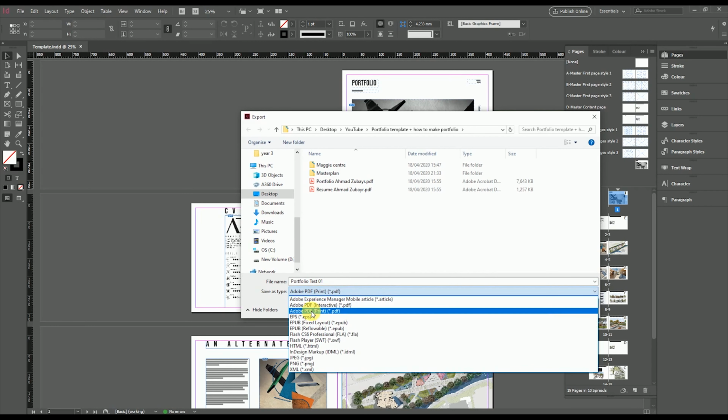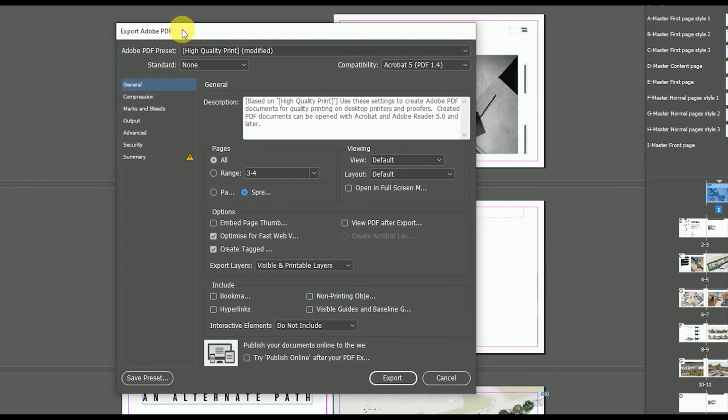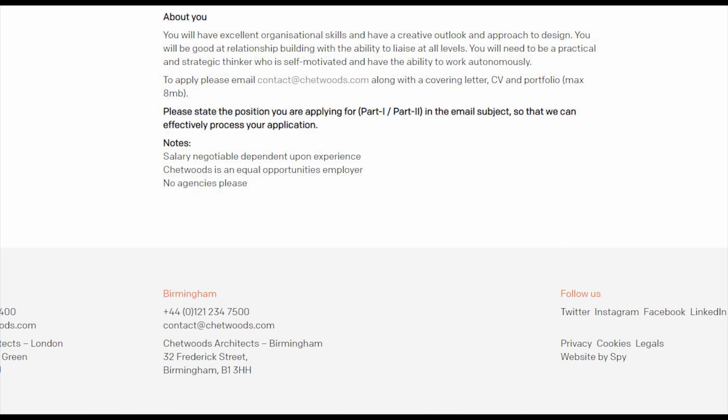Now to export, you need to be patient. You can choose to have pages or spreads. This depends on how you print. If you want to print like a booklet, then I suggest you print it as spreads, just to see how the pages work side by side.